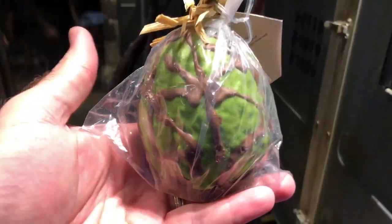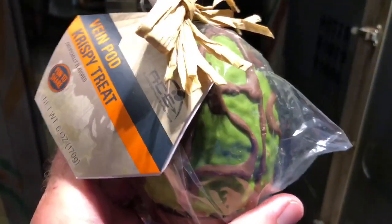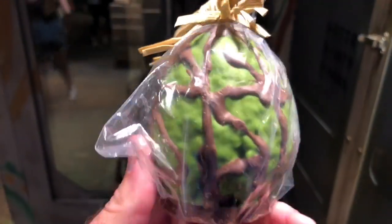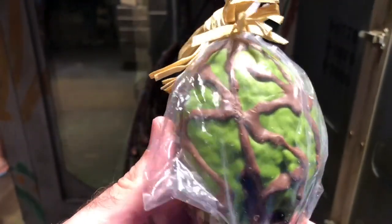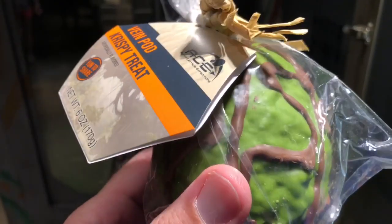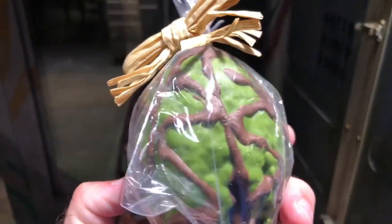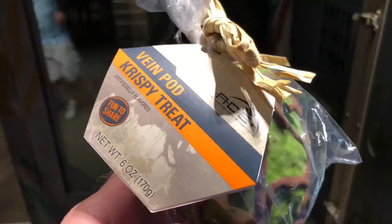I know it's not the popular thing, but this Rice Krispie treat, I've seen Alien. I would not want to leave this in my house. I would eat it before I took it home. Dreams of it popping open at the top in the middle of the night. Eat it before it eats you. That's right. Eat it before it eats you.